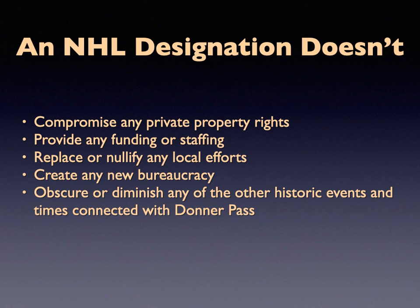Here's what a National Historic Landmark designation doesn't do. It doesn't compromise anyone's private property rights. Unfortunately, it doesn't provide any funding or staffing. It doesn't replace or nullify any local efforts related to the site. It doesn't create any new bureaucracy. And it doesn't obscure or diminish any of the other historic events and times that are connected with Donner Pass. And that's really important because there's so much crucial American history that is concentrated right in this small area.